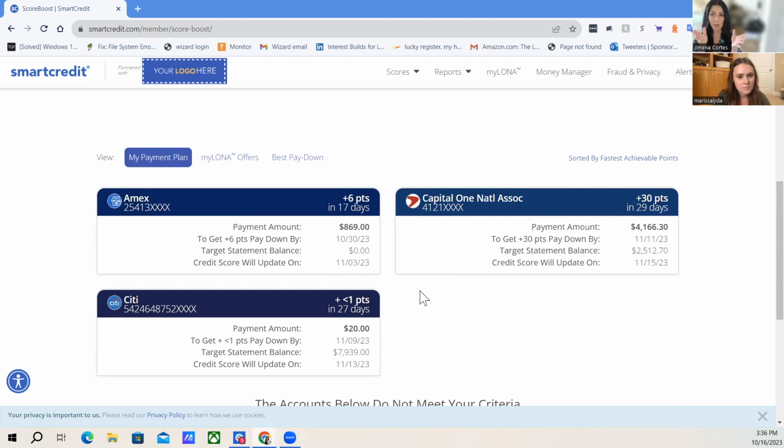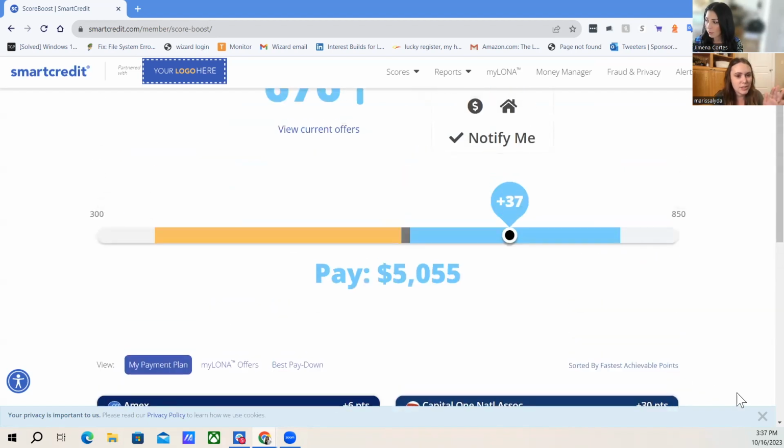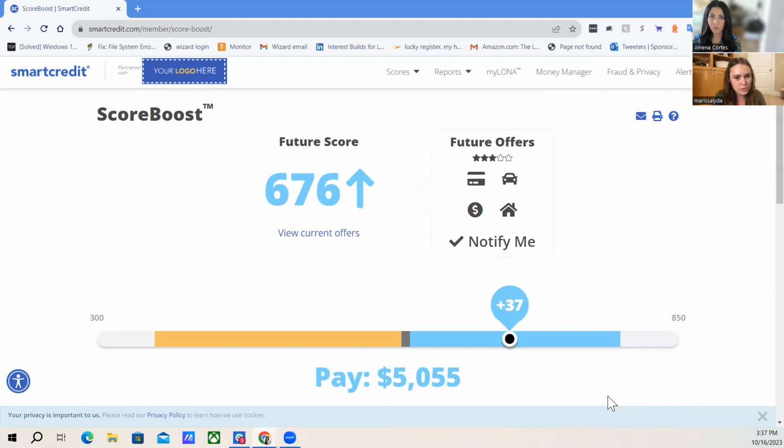So we want to have your payment in before, that way when it updates, it has the lowest balance possible, and that's going to help your credit utilization ratio. And then what we've also done, which you won't see anywhere else, is we've calculated an average point increase if you follow that plan. I love that it has that feature so that you can actually see what you're working towards.